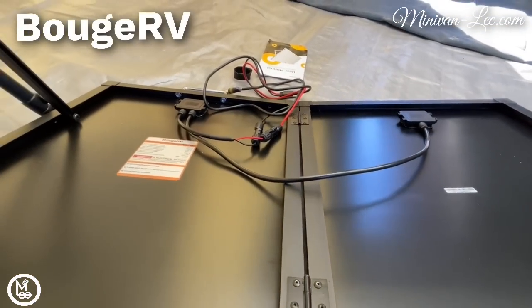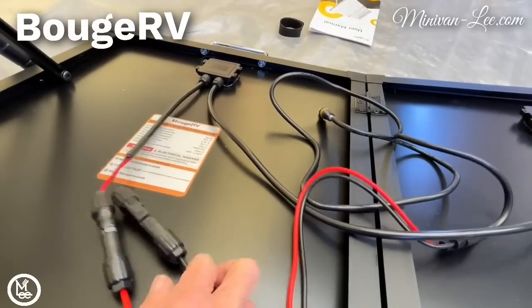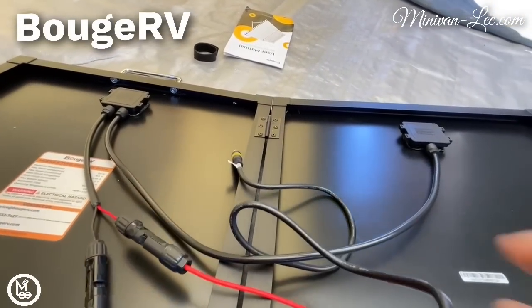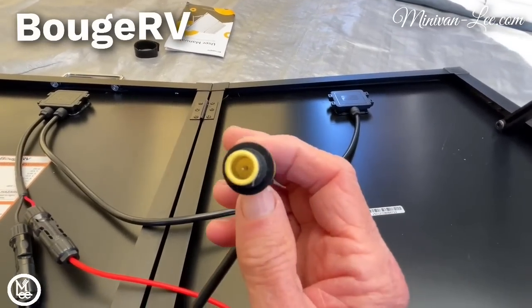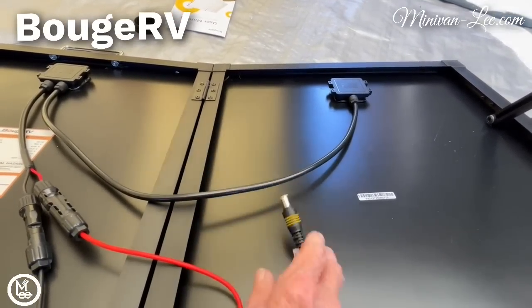I'm gonna take this outside, just so you can get a better look. This is where I attach the MC4. And here is my cord, not overly long. Here's the eight, I believe this is 8mm. It could be something else. Let's go find out.